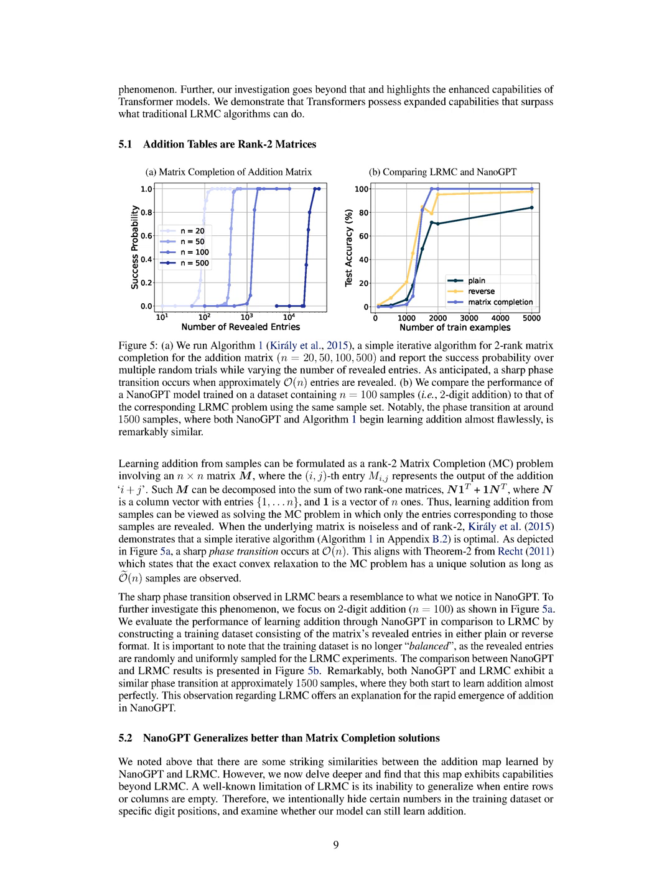This observation regarding LRMC offers a reason for the rapid emergence of addition in NanoGPT. Section Summary. Learning an addition map from random samples can be seen as completing a rank 2 matrix, which establishes a connection between learning addition and low-rank matrix completion, LRMC. This connection reveals that transformers have enhanced capabilities compared to traditional LRMC algorithms, as demonstrated by their ability to learn addition almost perfectly with a similar phase transition at around 1500 samples. This connection explains the rapid emergence of addition in NanoGPT.